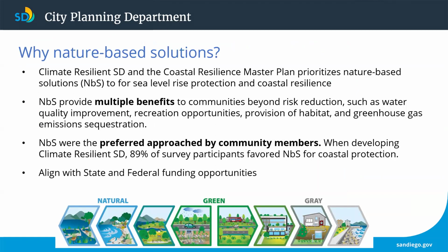If you aren't familiar with them, nature-based solutions are projects or approaches that mimic or are designed after natural ecosystems and processes. These types of projects, such as restoring wetlands or living shorelines, provide social, economic, and environmental benefits. Climate Resilient SD and the Coastal Resilience Master Plan prioritize nature-based solutions for sea level rise protection and coastal resilience because of the multiple benefits nature-based solutions provide to communities beyond risk reduction, such as water quality improvement, recreation opportunities, provision of habitat, and greenhouse gas emission sequestration.